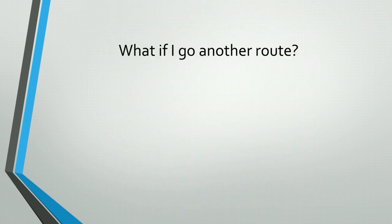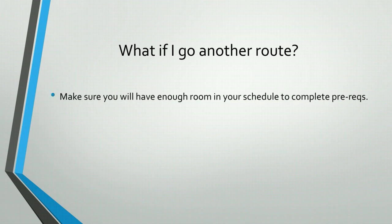However, with that being said, what if you want to go another route? What if you do want to get a business degree, or you want to get a dance or a music degree? First of all, I commend you for your talents, and that's a great option, regardless of what you choose. But all I can say is, make sure that you do your homework and you know you're going to have enough room in your schedule to complete these prerequisite courses.